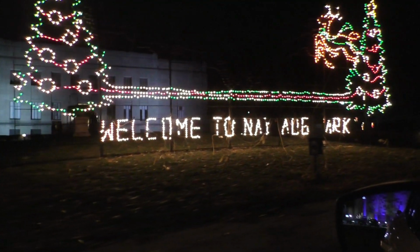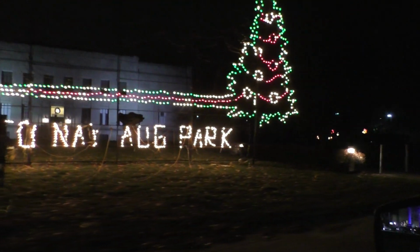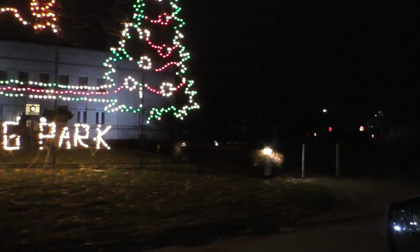But it is nice that you get to drive through it and it's free admission. I know a lot of the other Christmas light displays in the area do charge. Also more impressive, but still, this is local and a nice place to come check out.